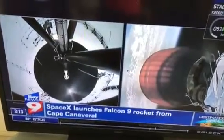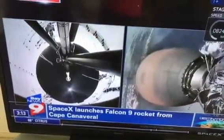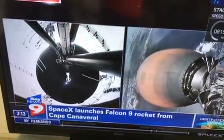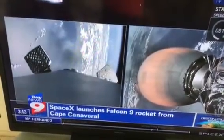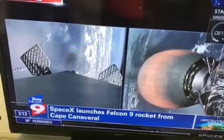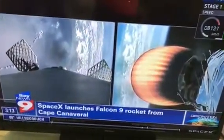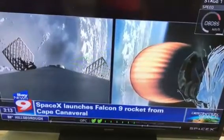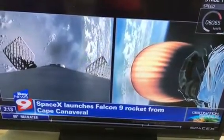What you just saw in quick succession was MECO, main engine cutoff, followed by stage separation, which was done by 4 pneumatic actuators on the forward end of our first stage. And then on the right side of your screen, you are seeing the glowing red nozzle of our second stage engine.